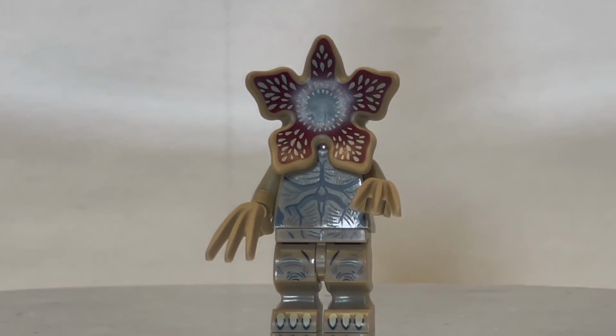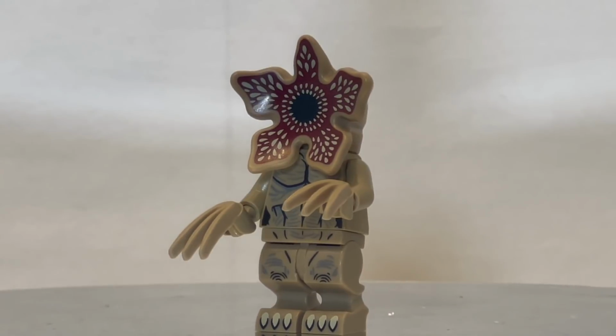And coming in at number 6, we have an entry from the one and only Stranger Things LEGO set, although rumors say there will be more on the way.